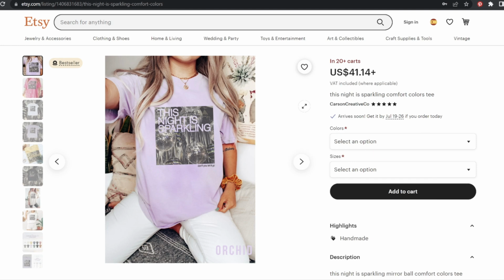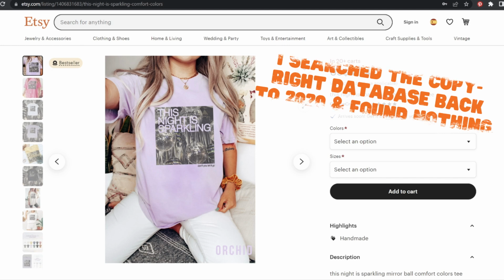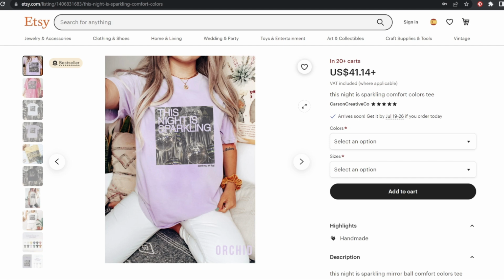They are using a phrase, "the night is sparkling," that might actually be copyrighted if T Swift has trademarked that specific phrase. Probably she hasn't. She might in the future. I think those things take a little bit of time, but what they've done is taken her phrasing, her lyric, and turned it into a popular t-shirt design with a sparkling kind of disco ball.